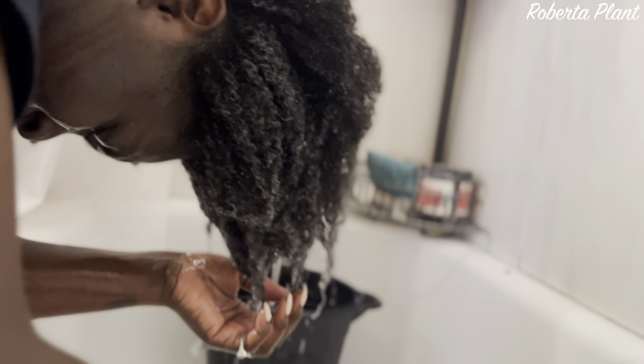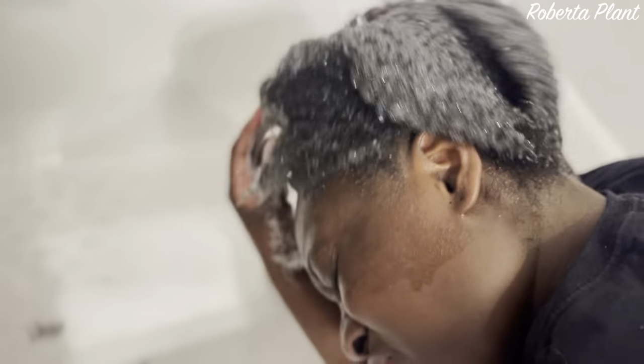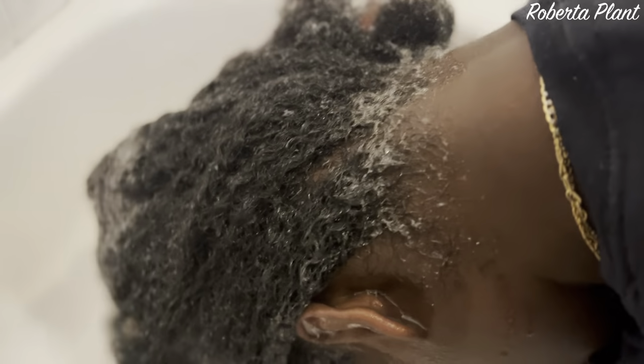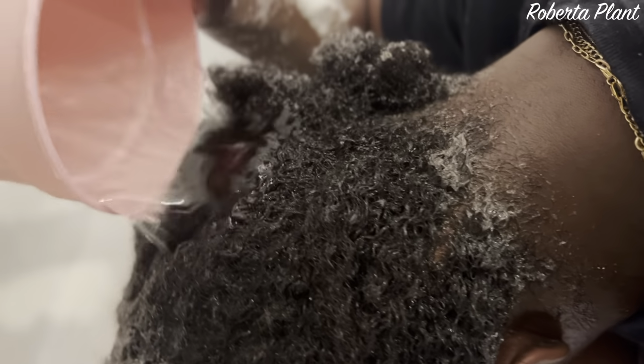So I am washing my hair now. I'm not using any clay wash. I'm just using regular shampoo because I've had braids in for a while, so I needed a good deep wash. Why do I look like I'm in pain? I don't understand. But I love the Design Essentials Avocado Shampoo. Oh, it's so good. My husband uses it. After you finish using it, your hair is still so nice and soft.